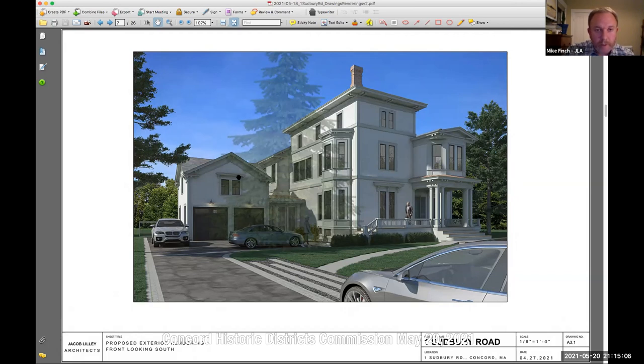The brow over these double windows speaks back to similar details on the existing house, but we've thinned it down and not made it quite as chunky as some of these details, so that it fits in with the scale and mass of this addition. And the breezeway connector here is set back even further from the garage. So it really is a connecting piece from the garage to the main house and really separates the massing of these two architectural elements.